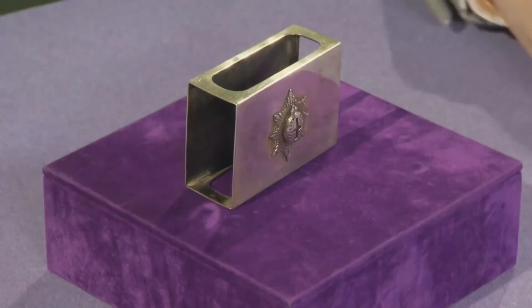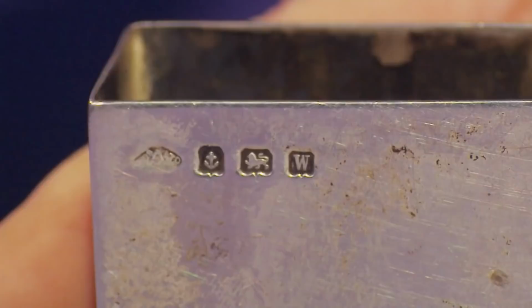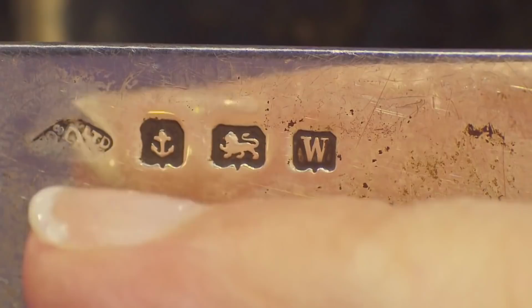And how long have you had it? 25, 30 years. And where did you get it? My mother-in-law gave it to me. So it's been in the family quite a while. Yes. And it's a nice piece. It's hallmark silver, hallmarks on the back. And it's Birmingham 1921. Really? That's old. It is quite old. There is a maker's mark in the corner of Edini Brothers. It's a little rubbed, but it's a nice piece.